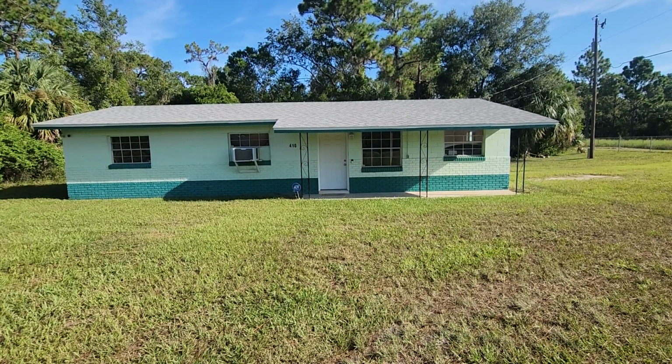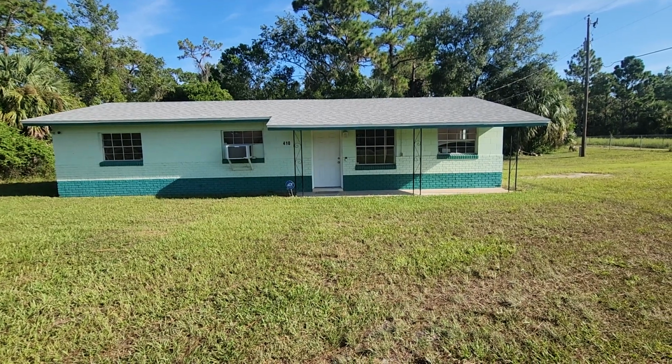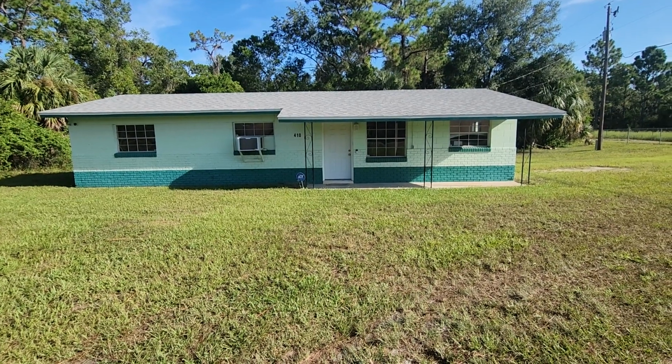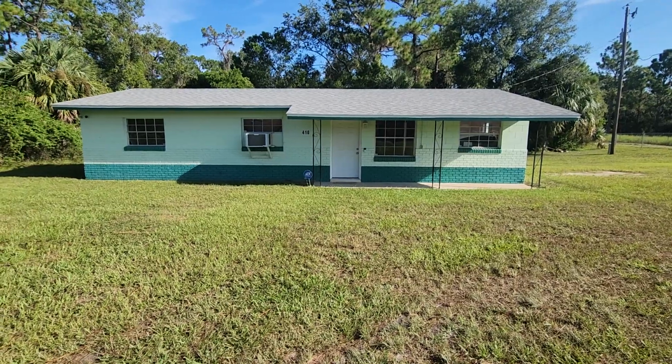I'm here today at 410 Collins Avenue in Osteen, Florida. 3-bedroom, 2-bath, 1,104 square feet home. Sits on 0.84 acres, a large corner lot. One family has owned this home since it was built.